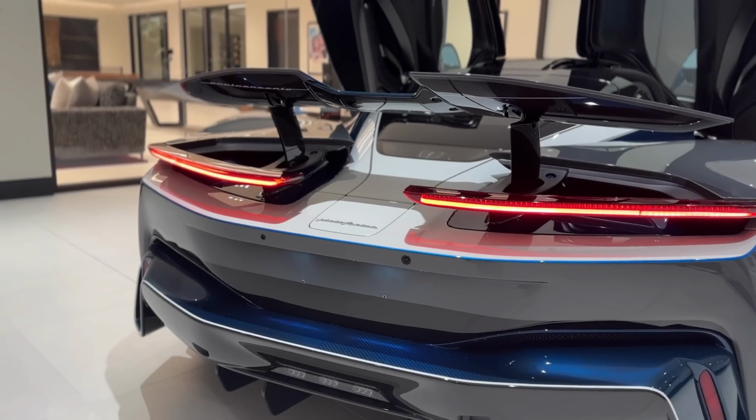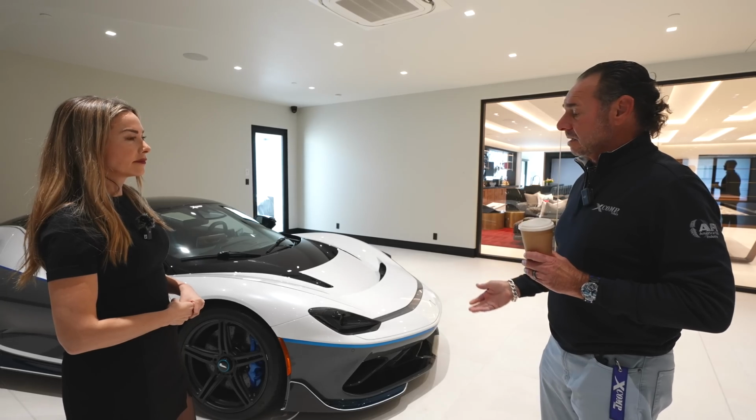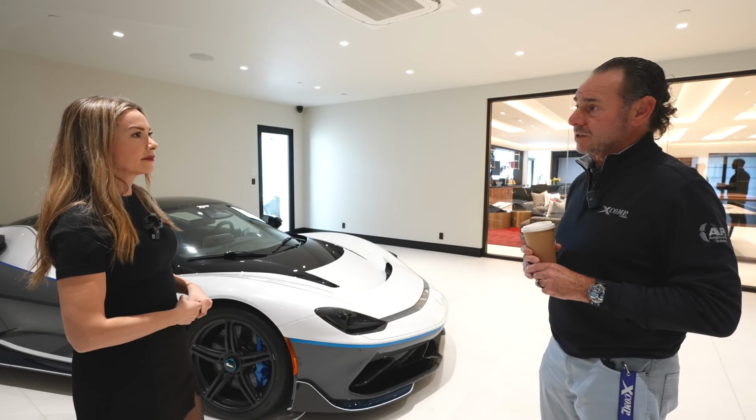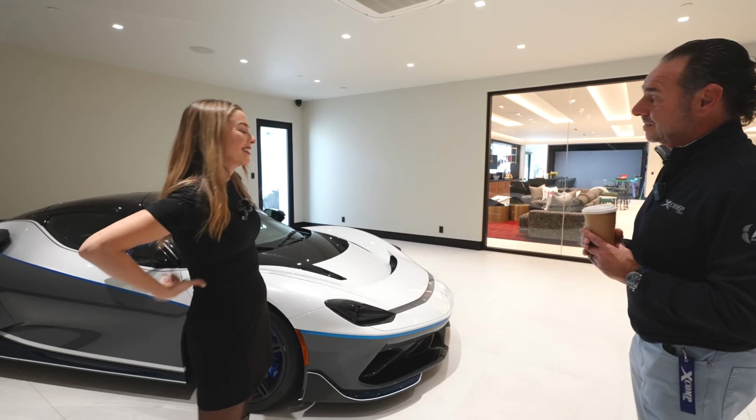It's a no. If somebody came to me and offered me double what I paid for this car today, I wouldn't sell it. It's not for sale. Of course, at some number it might be for sale. Yeah. But yeah, it's just not for sale.